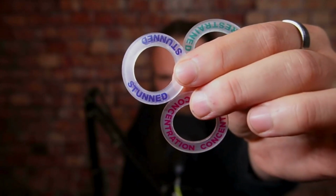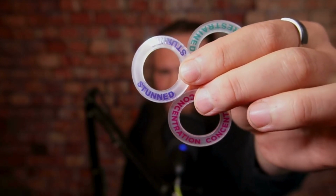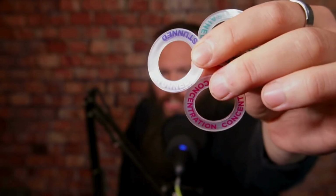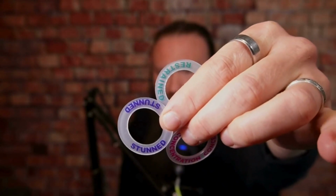Right? Now let me give you kind of a quick up-close look at what some of these look like. So you can kind of see what they look like. They're just rings, and they have the conditions written on them. And the idea is, if a character gets stunned, or a character is concentrating, or if a character gets restrained, you could plop one of these rings onto the miniature on the board, and then you can see that they have the condition. So that's pretty awesome. Now, that being said, this is an older set, but the newer set looks amazing.